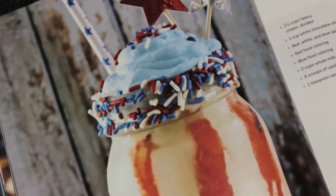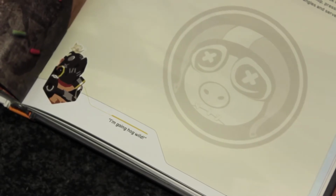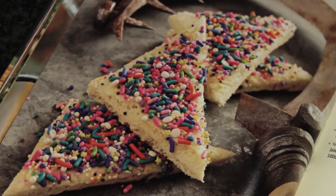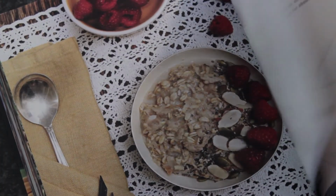I mean, take a look at this milkshake. Does this look like something Soldier 76 would actually enjoy? And would somebody as intense and ruthless as Roadhog be really into fairy bread? I don't know. Overall, I thought the Overwatch Cookbook could have been a bit more creative with the recipes to try to tie in the theme.